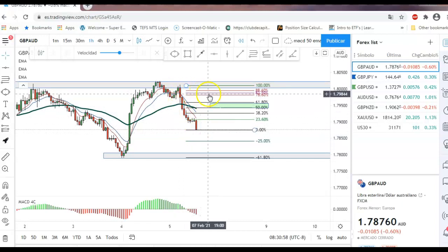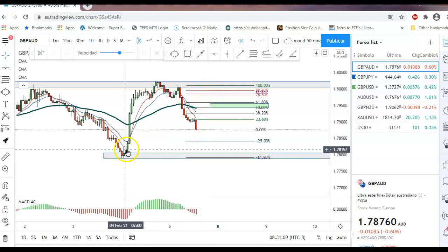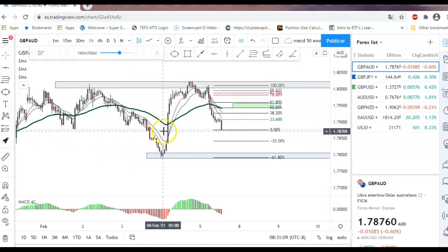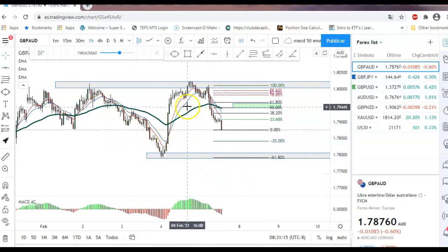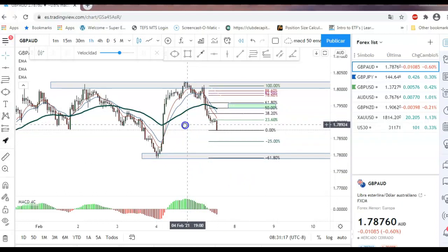So it was a supply area. Normally this area, I call this my demand area, because you can see that was a big demand right there. Look at those candlesticks. And that happens over and over. Supply and demand, supply and demand. But there are some rules that we have to follow, so we can really call those supply and demand.